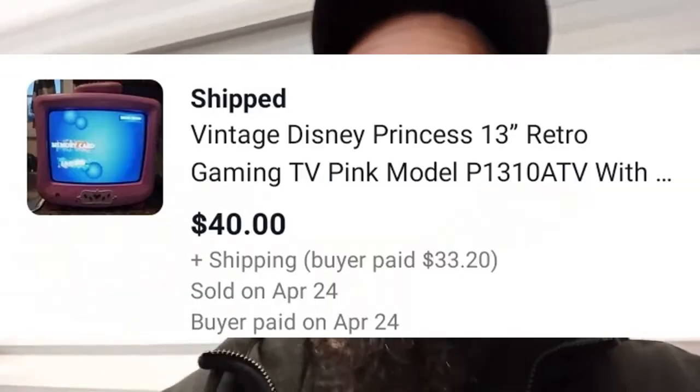I countered with $44.99, and they countered back with $40 and sent me a message along with it that said the TV doesn't have the crown on it and the remote's in rough shape. So I just went ahead and I accepted it. $40, plus $33 shipping the buyer paid. So this is a horrible buy, guys.